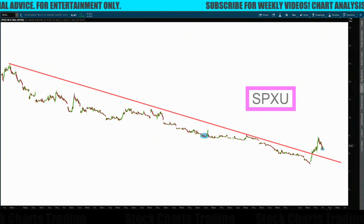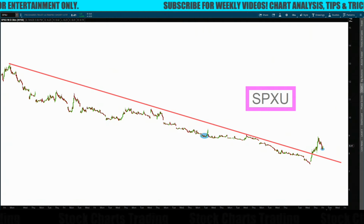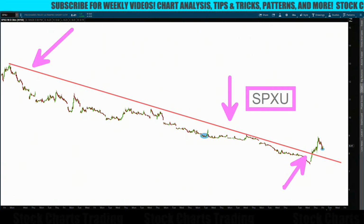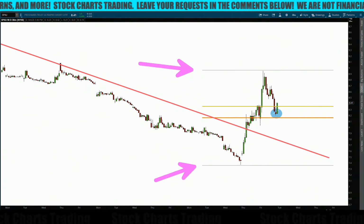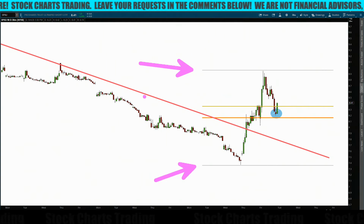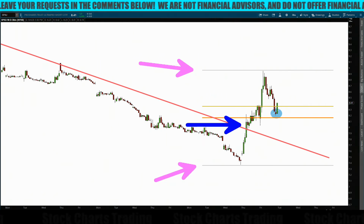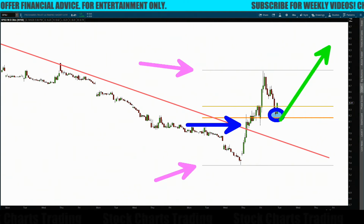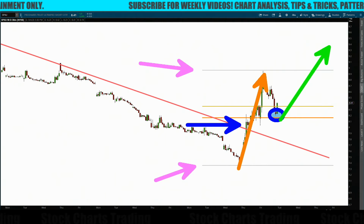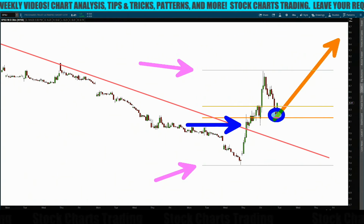Exactly like TECS, SPXU is the inverse of the SPY. So it's going down, down, down, breaks out of that resistance. You use the lows, you use the highs. This is called the first over trade. Why? Because you're in a downtrend channel. After your first breakout, that's the first pullback, which means it's really your best first place to enter into the trade. Elliott wave leg 1, Elliott wave leg 2 pullback, Elliott wave takeoff into leg 3.